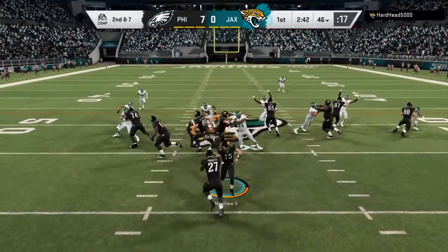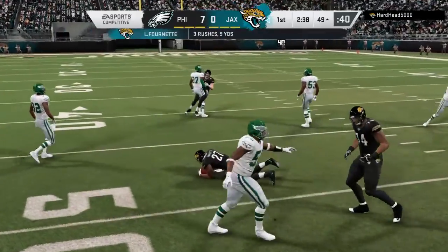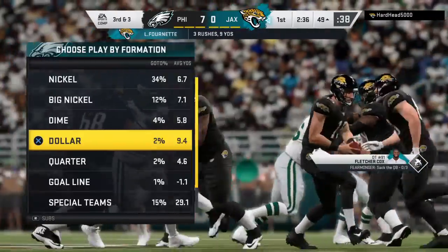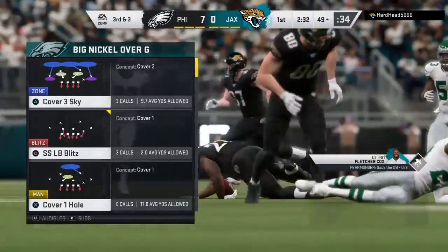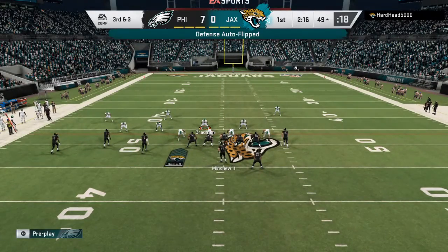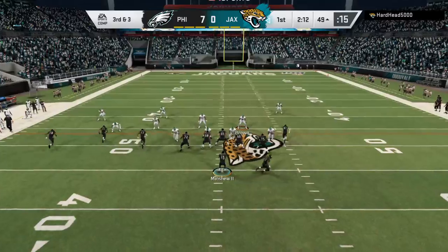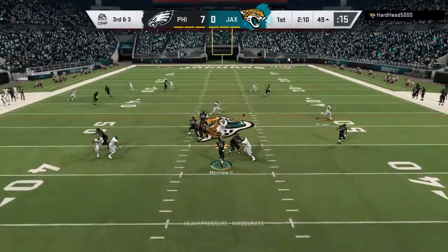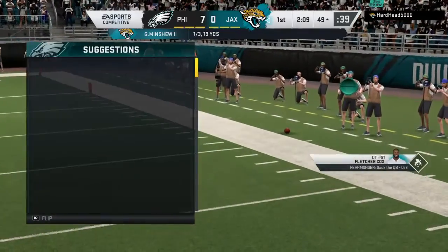So they've got a nice drive going now. They're in good shape. What's interesting to me is they're also in that spot of the field where you would take a shot. Do you change that up just because you're down a touchdown? They'll try to throw for it with Minshew. And unable to connect. Incomplete.